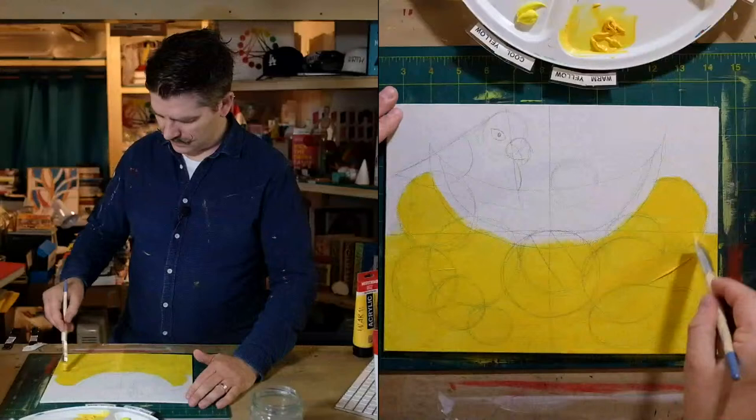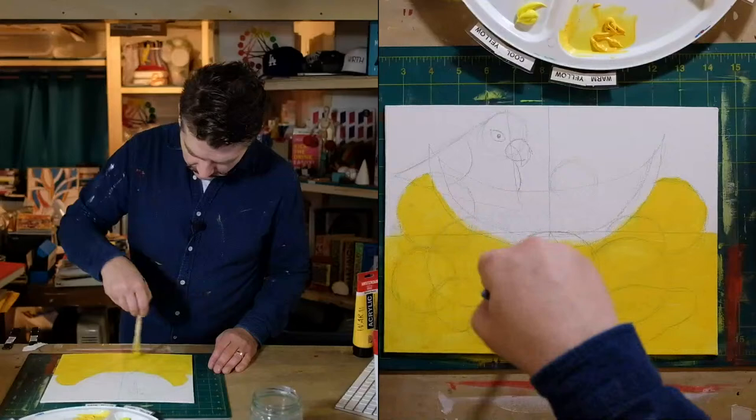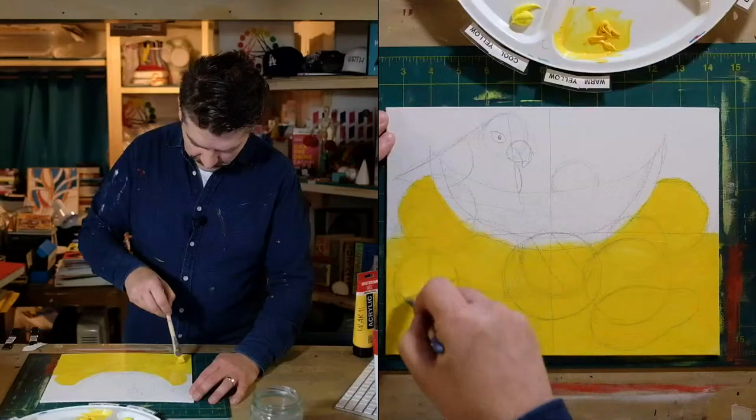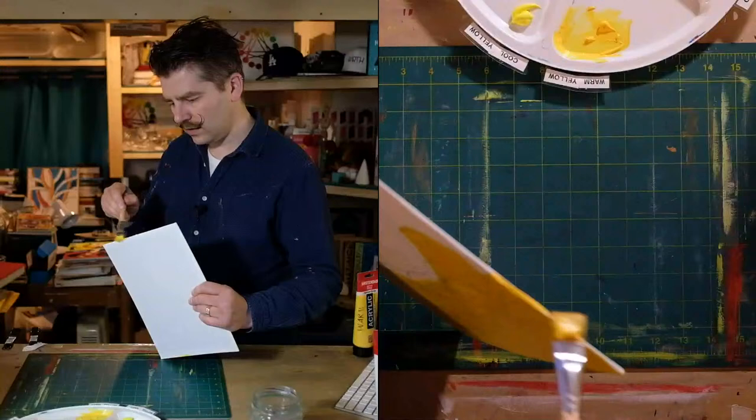So I'm even just putting a little bit more on where I feel like it's, because you know when you're looking at it, you can see certain areas are thicker and thinner. So I'm just taking a look at where the thinner places are, and adding a little extra paint into those areas. And I'm just going to get the edges of my painting.